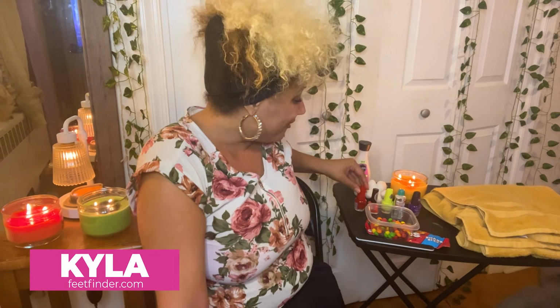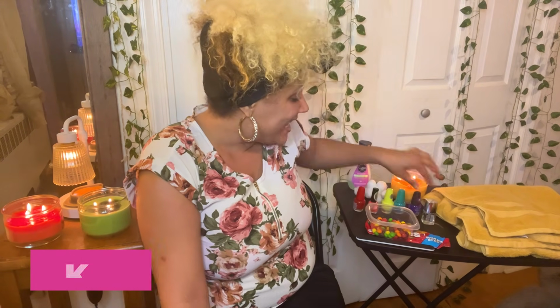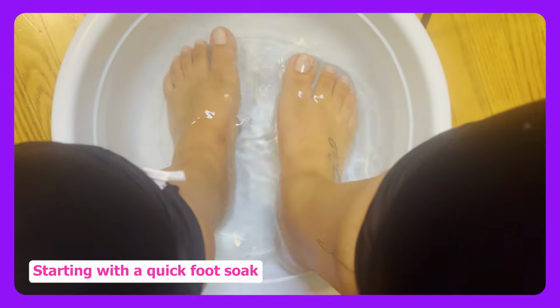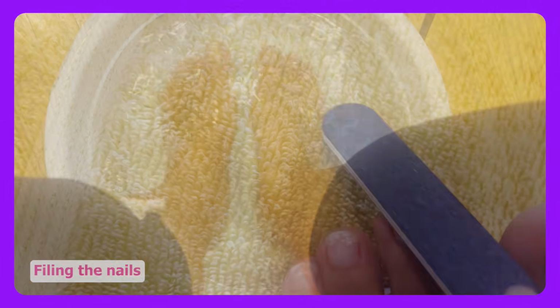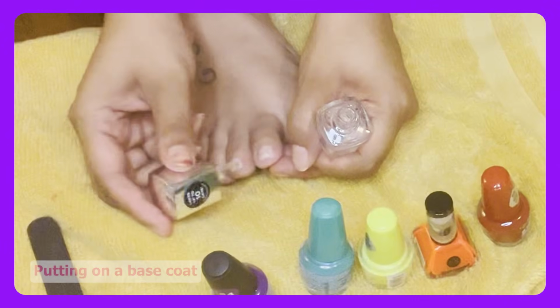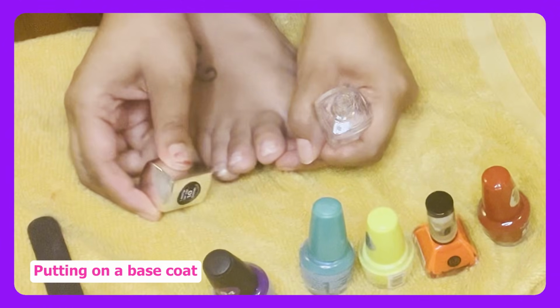So I picked out some super fun colors. Red, orange, yellow, a greenish color, and purple, all inspired by Skittles. So I am currently starting with a quick foot soak just to get them all clean and fresh. Then I will be taking my nail file and filing my nails down and putting on a base coat. It's all about keeping it semi-professional so that way the final shots look super polished and ready for FeetFinder.